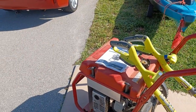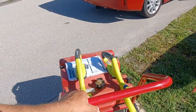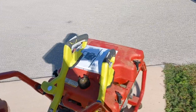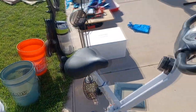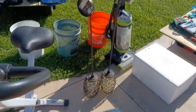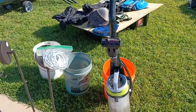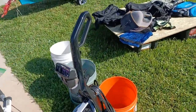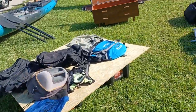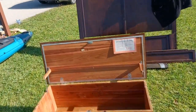Here's a little generator, but it's an older one. Probably want too much for it. It's in nice condition. Got the same vacuum. I like that. I mean, the vacuum's okay. It doesn't have enough torque to pick up dirt, but it does an okay job. Cedar chest. You can make a tool chest out of this.